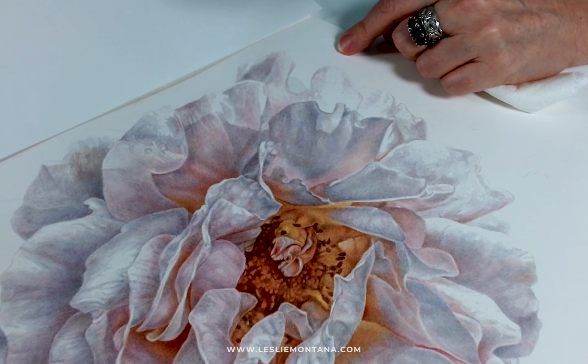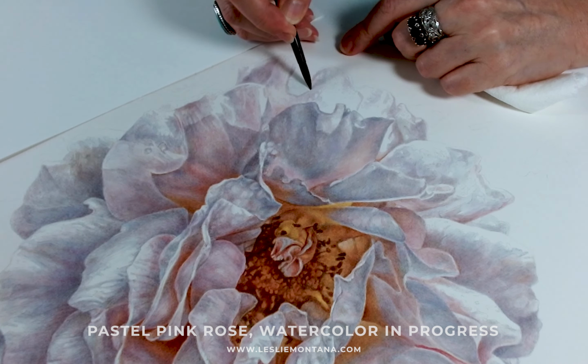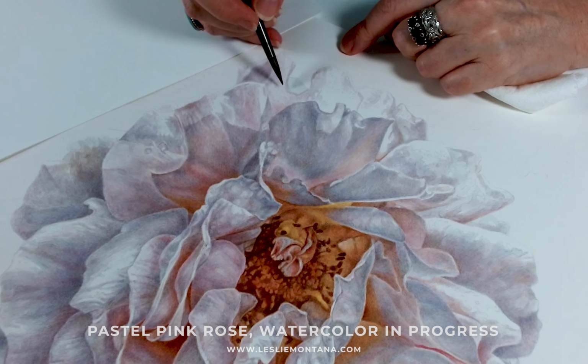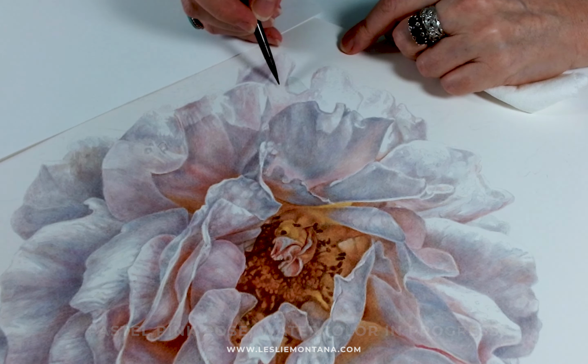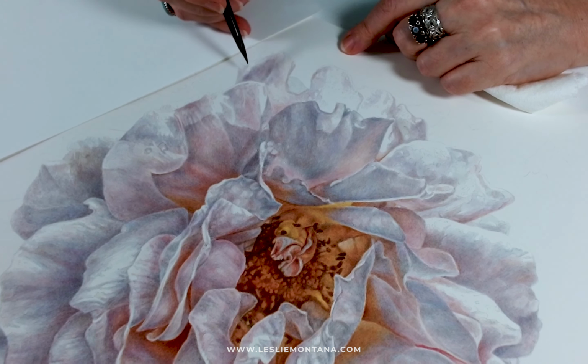I'm working on the Pastel Pink Rose, and I thought I'd let you know a little bit about the process, which is, as it turns out, very complex.